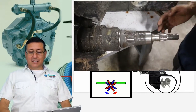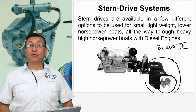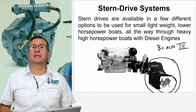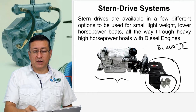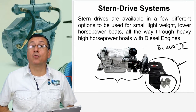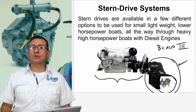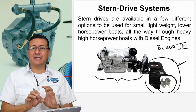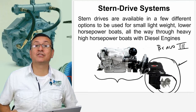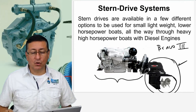Yeah, this is the dual prop. This is Bravo 3, Mercury Bravo 3, used for diesel application. This is an excellent design. Can you imagine the power of this diesel engine combined with this outboard? This is a great design. There are a lot of combinations, different manufacturers of engines with that lower unit. We are going to analyze that situation in the next coming episode. The next coming episode will be nice. I hope you enjoy those episodes.